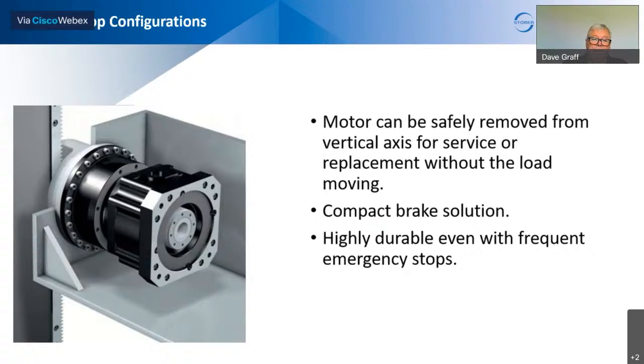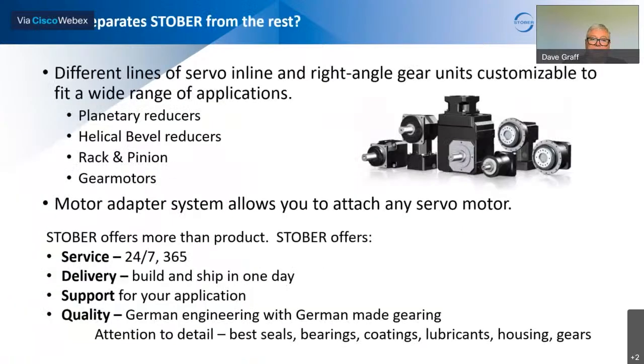Now, we get a lot of requests for these with belt slides. If you do your safety analysis on your machine, you'll see that on your belt slide, if your belt breaks, all bets are off. I don't care how good everything else is behind it. So I'm not real keen on doing belt slides with these. But if you have a solid mechanical element, like a rack and pinion on that vertical, this is an awesome way of working around it.